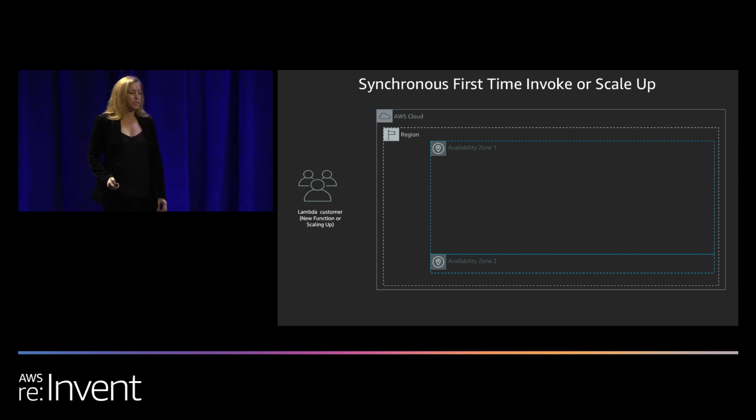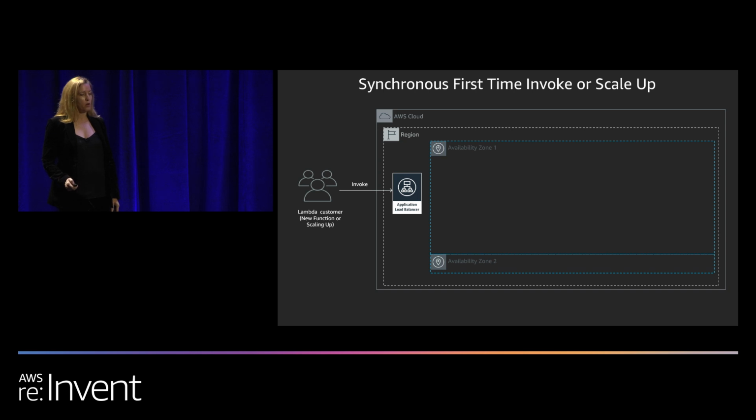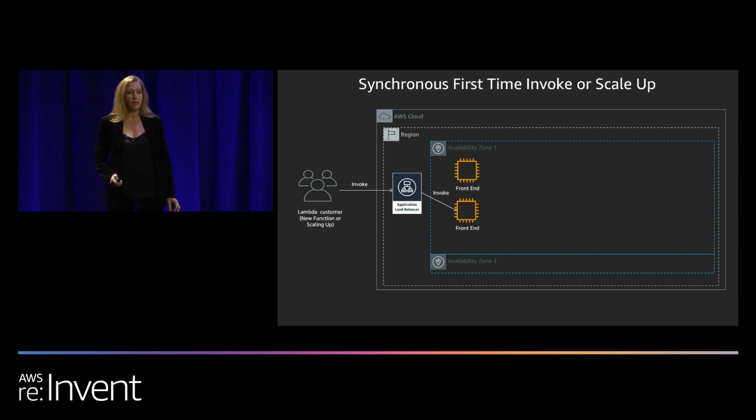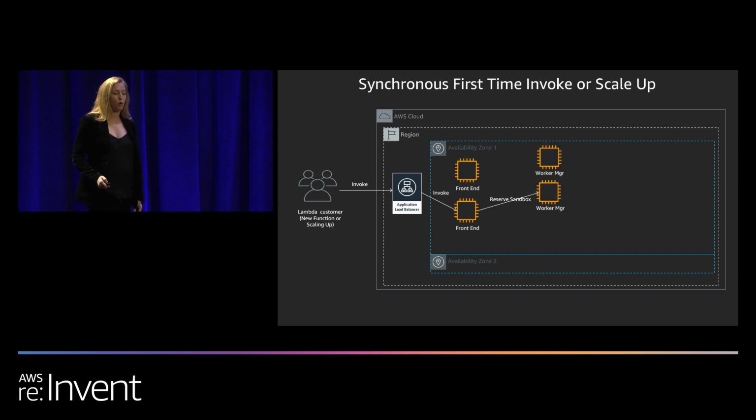So let's start with the synchronous first-time invoke or scale-up. This is what we commonly call a cold start. And what happens here is the Lambda customer calls invoke, which hits an application load balancer, and the application load balancer routes to a front end. The front end's responsibility is to authenticate the caller, make sure that that caller has the permissions to invoke the function, and then check function metadata and confirm that the per function concurrency hasn't been exceeded. Assuming that all looks good, then the front end routes to the worker manager.